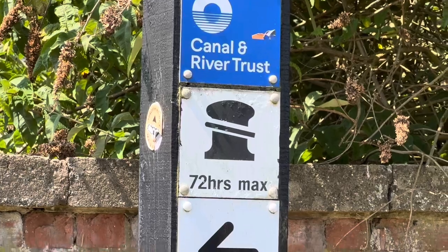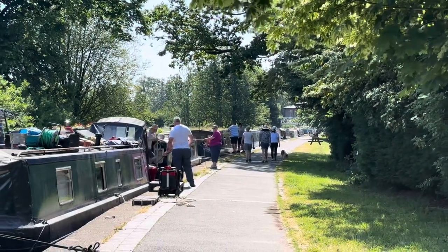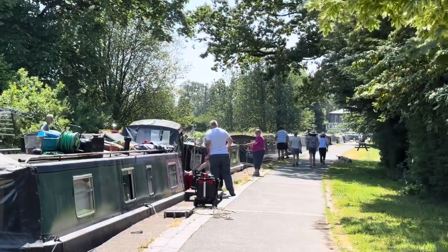And more here, 72 hours max, which is 3 days. It's not bad really, that is it. Can move on somewhere else. That's the beauty of narrowboat holidays. I'd like to go on a narrowboat holiday at some point. It's a pipe dream, won't be happening immediately.